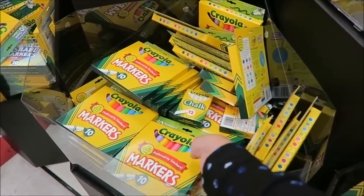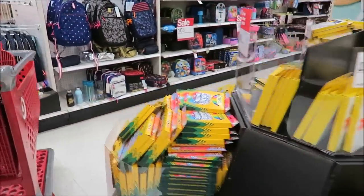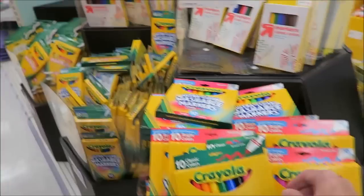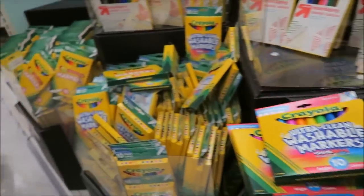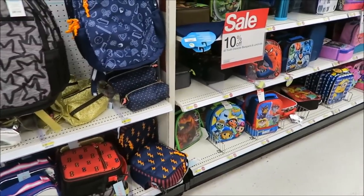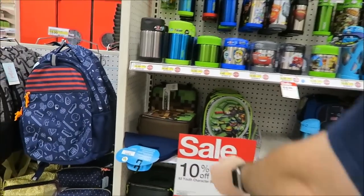But these look like, those are nice. I love markers. I want to buy some crayons, but I'm waiting to see which is the cheapest price. I love the colors in these though. Those are really nice. Yeah, I like those. More backpacks. Beet bugs. I've never heard of beet bugs. Down here on the bottom. Look at the Minecraft. Oh, they have a Minecraft.